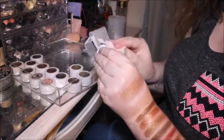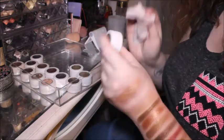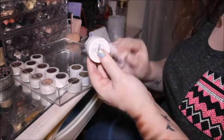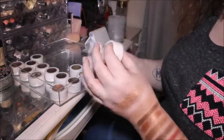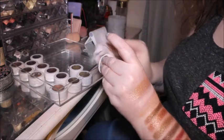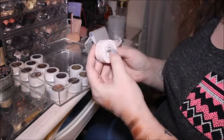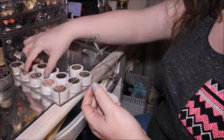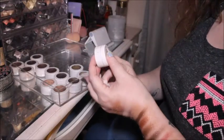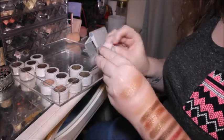So what's your favourite colour of eyeshadow? What actually is your favourite eyeshadow palette? If you could only take one eyeshadow palette, if you were stuck on a desert island, what would it be? Now, don't ask me what mine would be, because I've had so many eyeshadow palettes come into the collection, I just don't have a clue. I've got quite a lot of eyeshadow palettes, so it would be hard to choose.